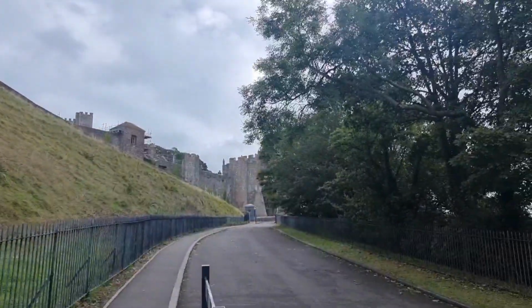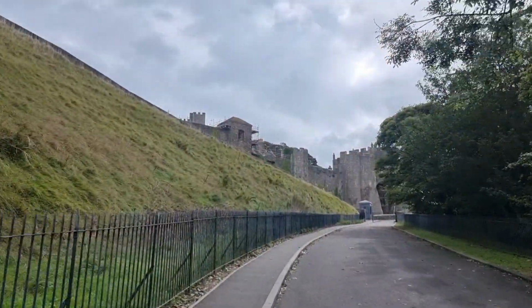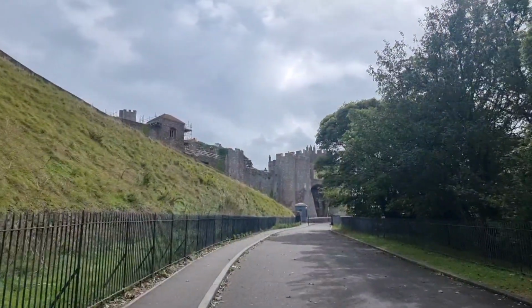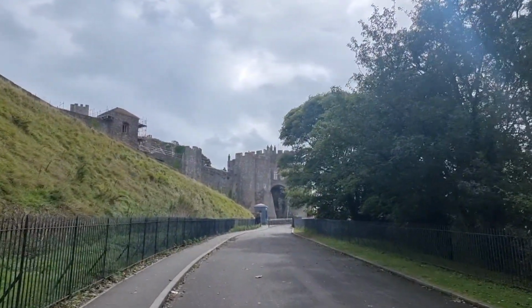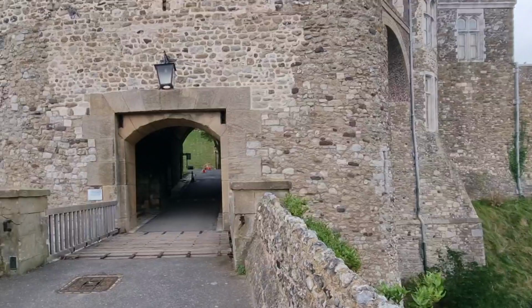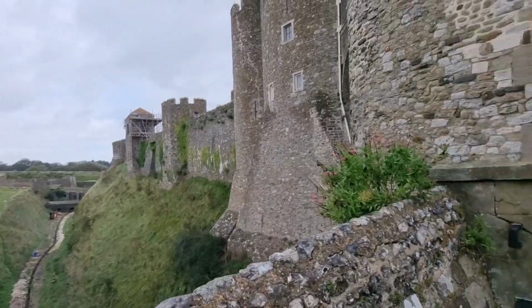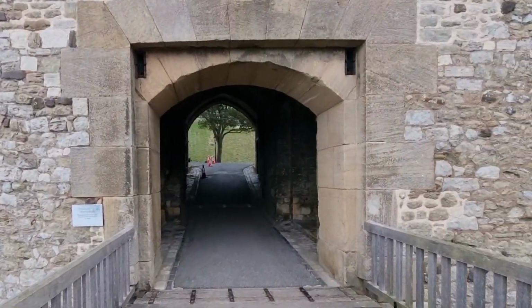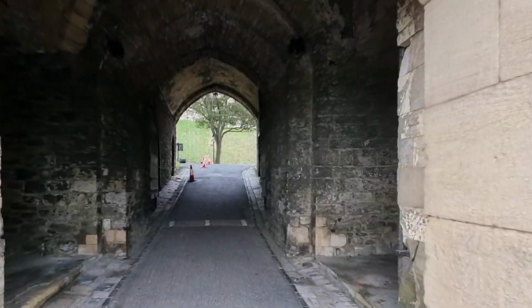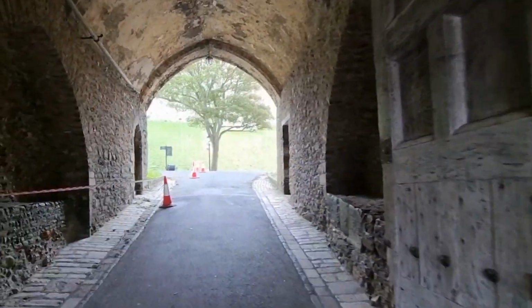Let's go in it. Exciting. That's the entrance there. Let's go inside the castle. This is Dover Castle. That's the entrance there. Let's go in it. Exciting. Oh, scary. And that's where they used to fight with bow and arrows and stuff like that. So cool.